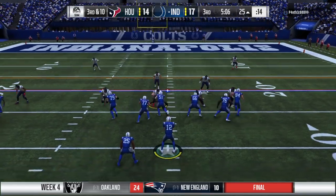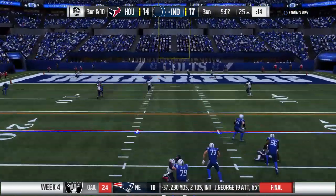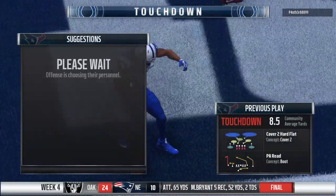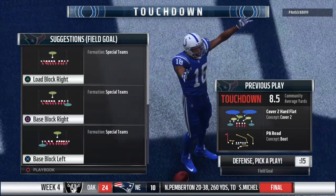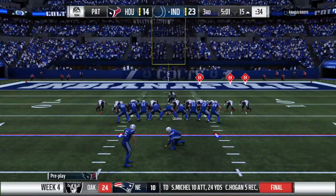Great discipline on that play. They didn't let that happen and held it to no gain. He's going to go up top for the in, and that is caught. Touchdown, Indianapolis. In for the score, and the Colts add on to their lead.